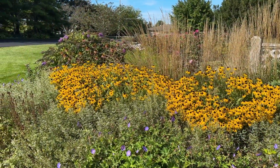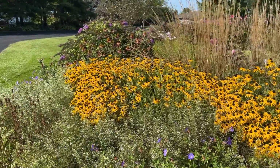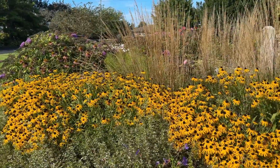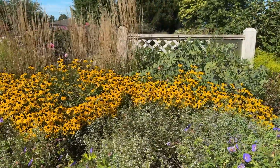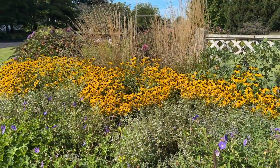In this garden we're looking at right now, you're seeing a lot of the beautiful Rudbeckia. This is the Rudbeckia Goldstrum. Rudbeckia Goldstrum is a late summer bloomer, and the beautiful golden daisy flowers give you color well into the fall. Look at that beautiful mass planting. Just really is making a very vibrant splash of color in this garden.